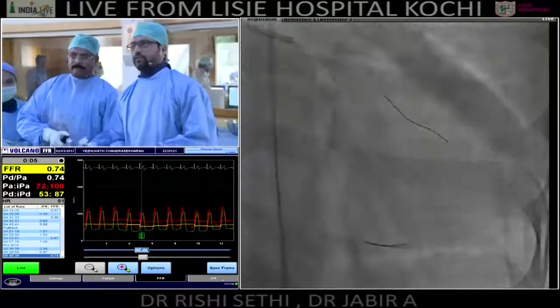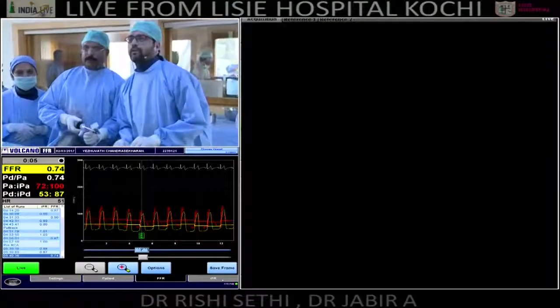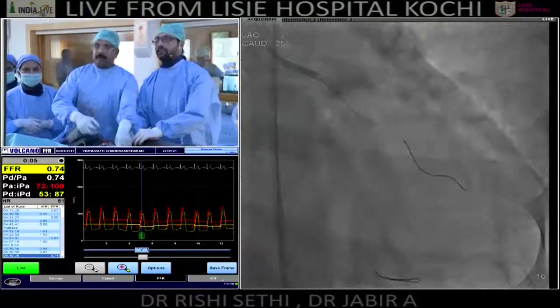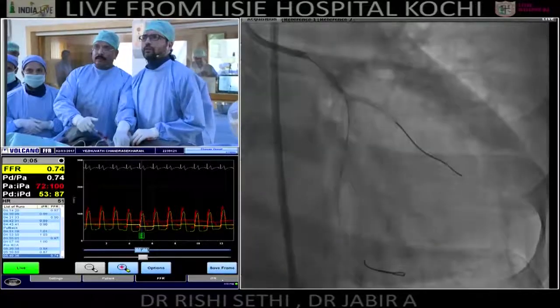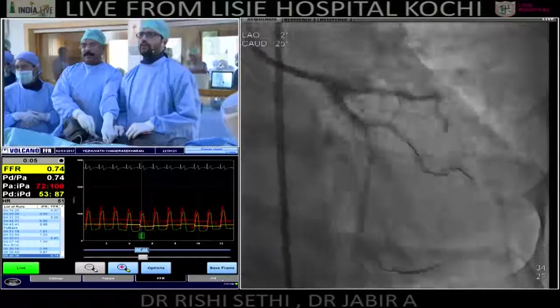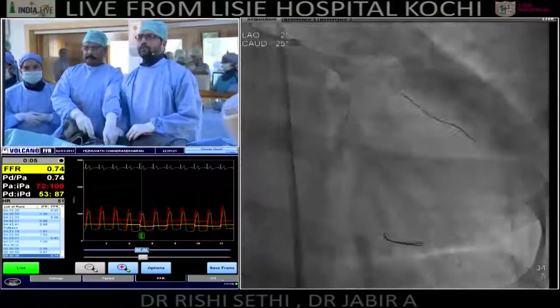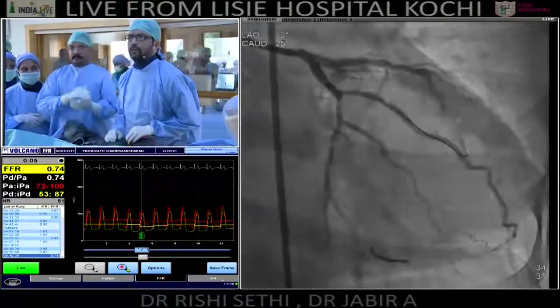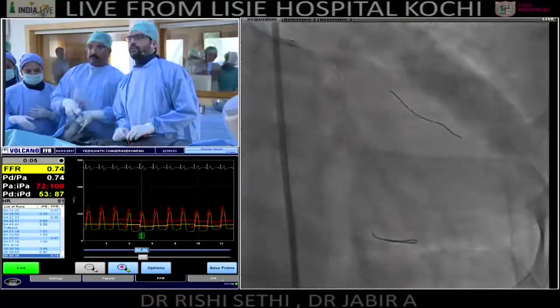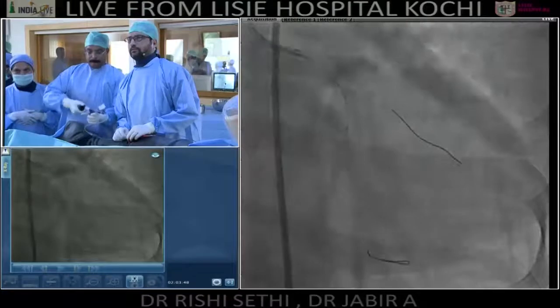It's pretty tight. Go up, please. How much? Yeah, 14 atmospheres. Okay. Can I have a Sene, please? A little more heparin. Heparin, please. If you see really borderline, then you should do it. It looks like more than 70%, don't go for it. Check again, please.